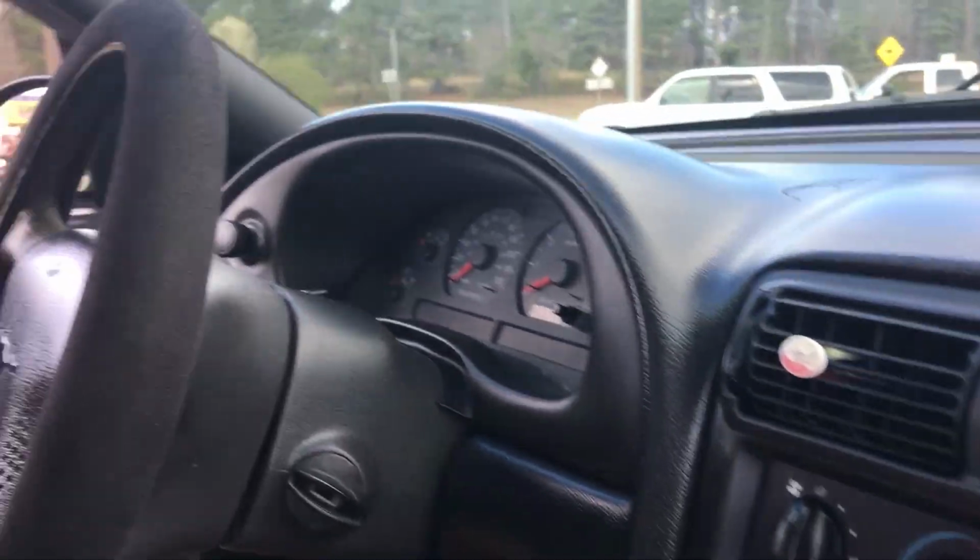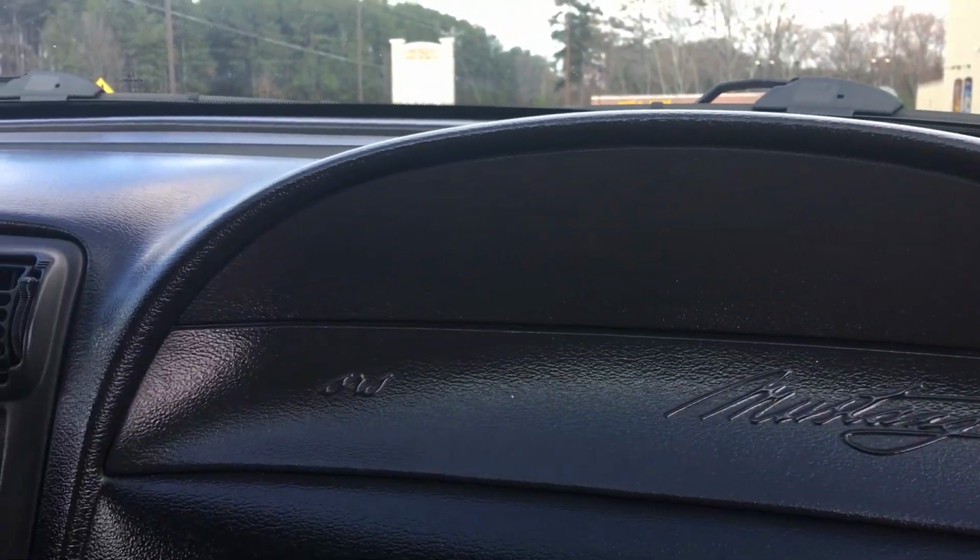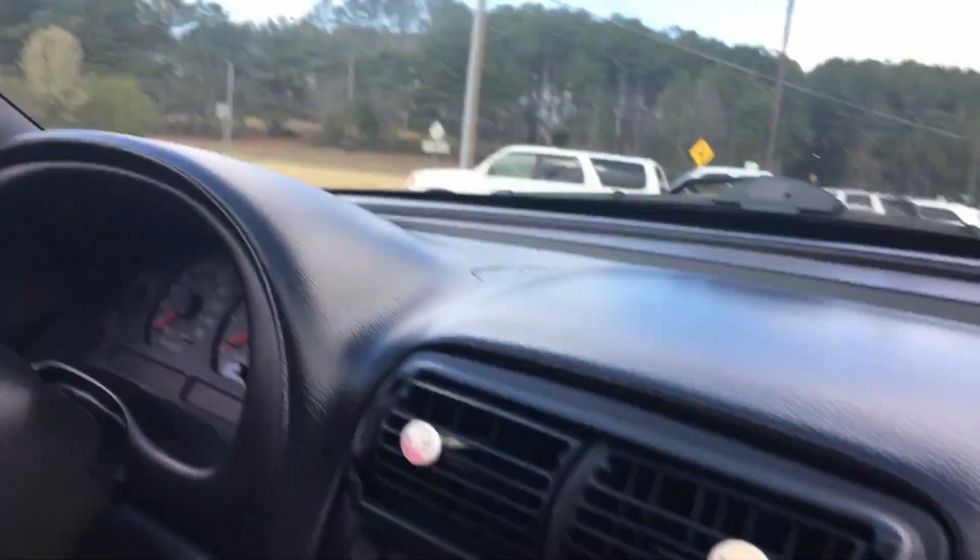Oh yeah, and he did a really good job in here. He armor-alled the interior before we left, and it looks really, really clean in here. This is probably one of the cleanest Mustang interiors I've seen out of this generation. The car itself is in really good shape inside.